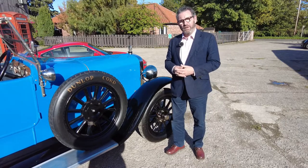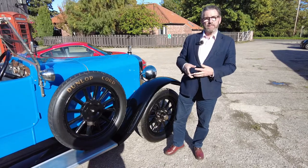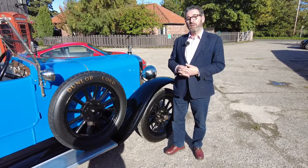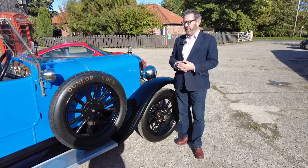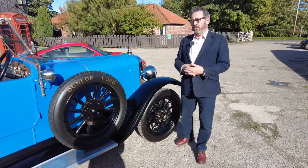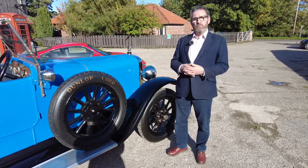I tend not to go faster than that because apart from the transmission brake, the only other brakes it's got are on the rear wheels, and whilst they're very efficient, obviously your stopping distance is greater than a four-wheel brake car. Now, I sold this at Goodwood in 2021 for £42,000 to a gentleman from the south.